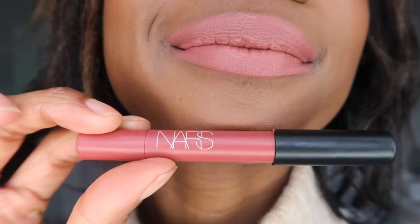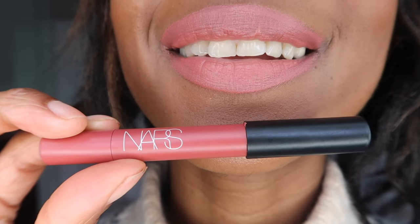If you want it to be transfer proof, then you should just let it dry down. But this does feel very nice. It feels very creamy, very silky. So that's it on as a full lip.